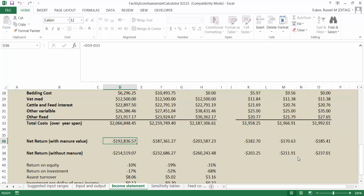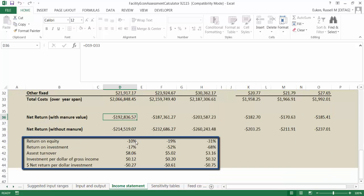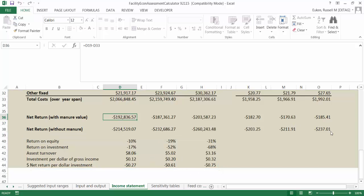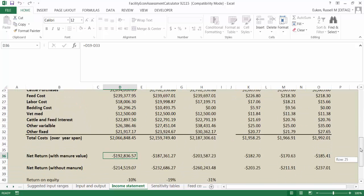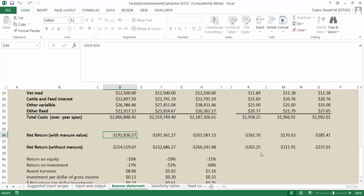And you can compare those three types of facilities again: an open lot, a shelter, a bedded confinement, and the pit barn with confinement. Then down here, we've actually calculated some of the ratios or return on equity, return on investment type numbers that you can compare not only one type of facilities to another, but also looking at other investment opportunities. Over here on this side, then, we've just done that all on a per head basis or on our annual income statement. So that's the spreadsheet in a nutshell.